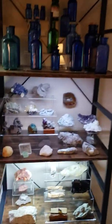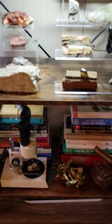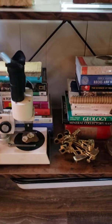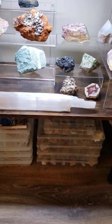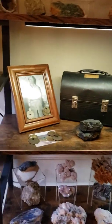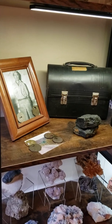Bottles, if it's not bottles, it's rocks. Got a lot of nice stuff from my trip to North Carolina. And you can see down here I also have a few instruments and books, rocks, some more rocks, and a little tribute to my grandfather. I'm the first generation not to go in the coal mines.